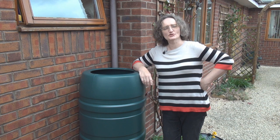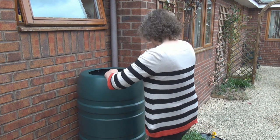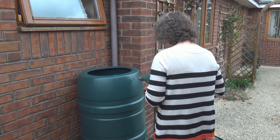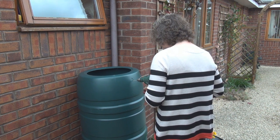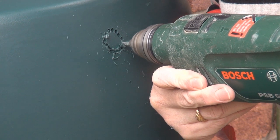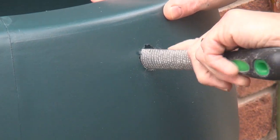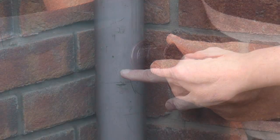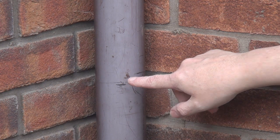Right, the first thing I need to do is drill a hole in my butt. And I'm going to drill it at the back here. Screw in the connector. Now I have to cut the drain pipe, and this line is level with the connector in the butt. And as my father always said, measure twice, cut once.